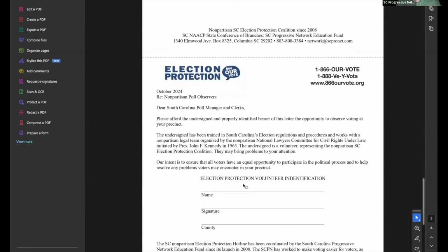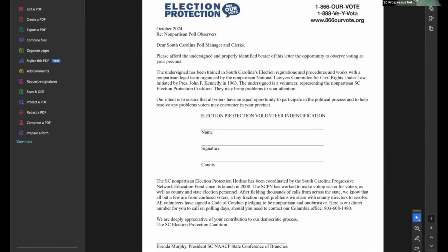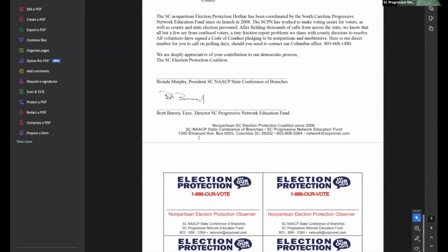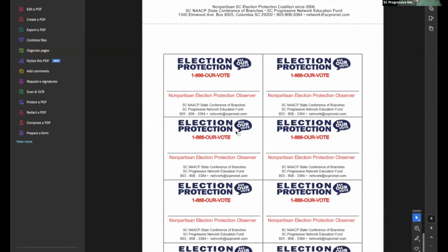And this is the letter, see, "Dear poll managers," this letter will go to the county that you're in. So we're getting the county director of the election board in that county to recognize us and you. You have a copy of this that'll be filled out that you can carry. Susan referenced your credential to show people. And you can either be with the NAACP or with the Progressive Network. Either group can sign this.